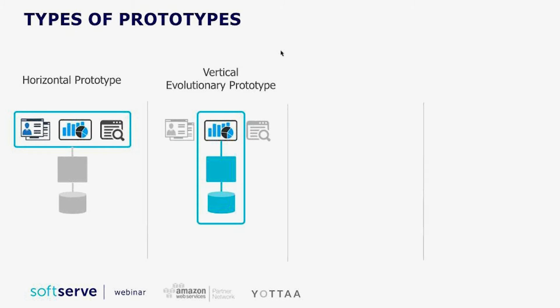Vertical evolutionary prototype can be an effective risk mitigation strategy if it's implemented as a skeleton into which components and technologies can be integrated. This helps to mitigate integration risks, supports early demonstrations of end user value, and aids in the understanding of end-to-end scenarios.